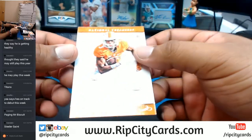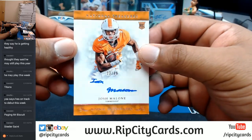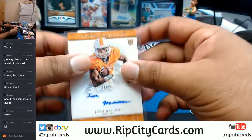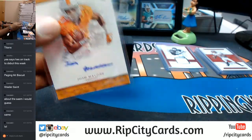Josh Malone, 33/99. That's a cool card. Cool looking guard. He's on track to debut this week? Oh, dang. Well, Phillip Rivers desperately needs some help out there.